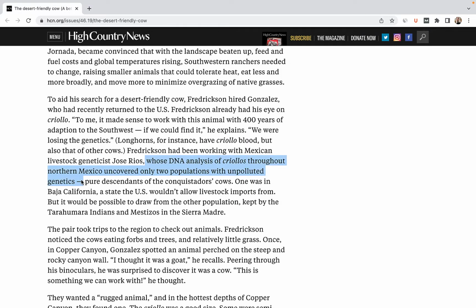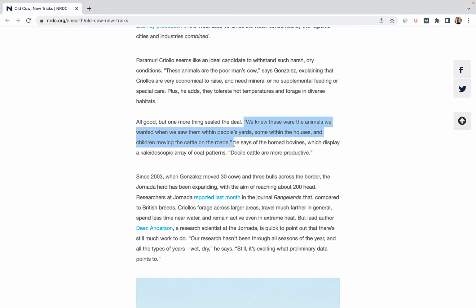However, a purebred Criollo is also rare these days. Ed could only uncover one available population with unpolluted genetics, so Alfredo trucked down to the Sierra Madre to buy cows from the Tarahumara Indians. "We knew these were the animals we wanted," Alfredo said, "when we saw them within people's yards and houses. Docile cattle are more productive."